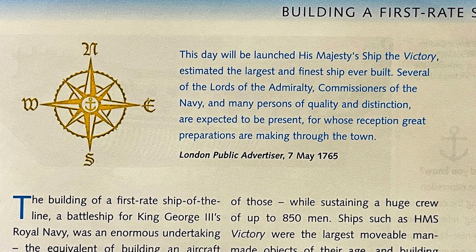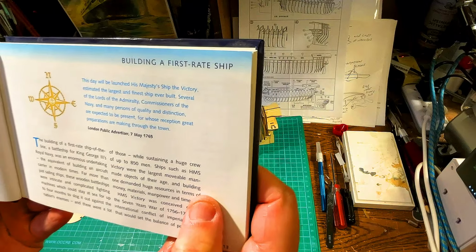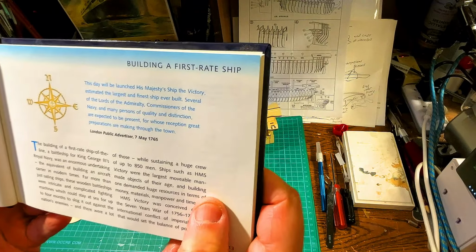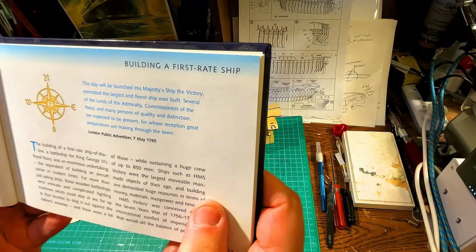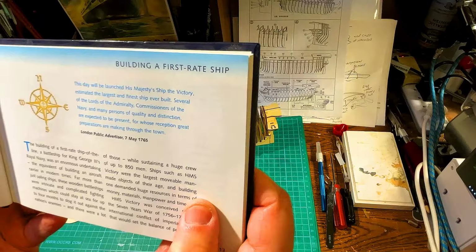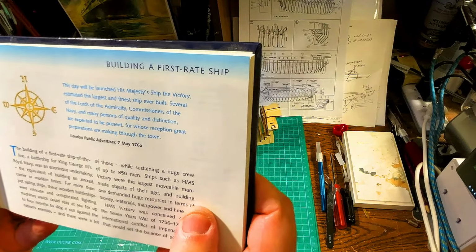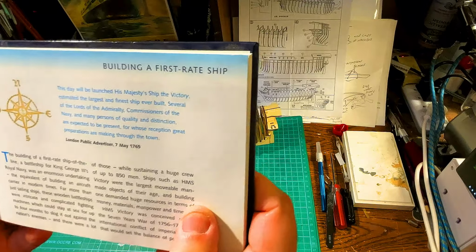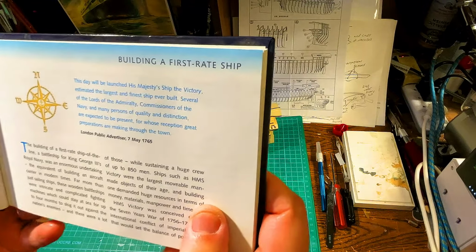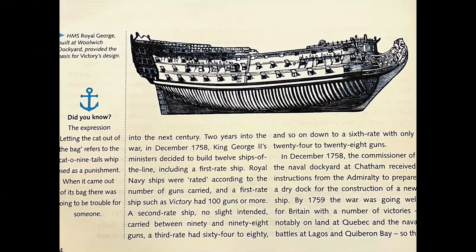This day will be launched His Majesty's ship, the Victory, estimated the largest and finest ship ever built. Several of the Lords of the Admiralty, Commissioners of the Navy, and many persons of quality and distinction are expected to be present, for whom reception, great preparations are making through the town. And that's the London Public Advertiser, 7th of May, 1765, talking about the launch.